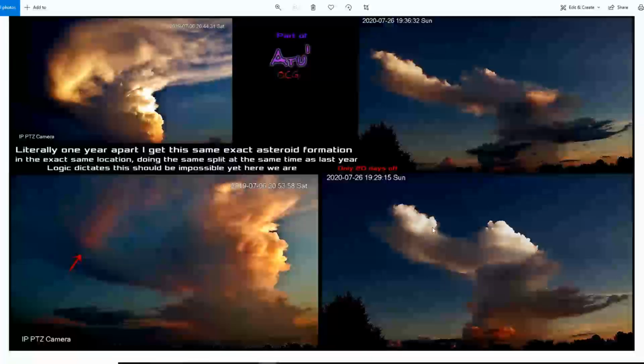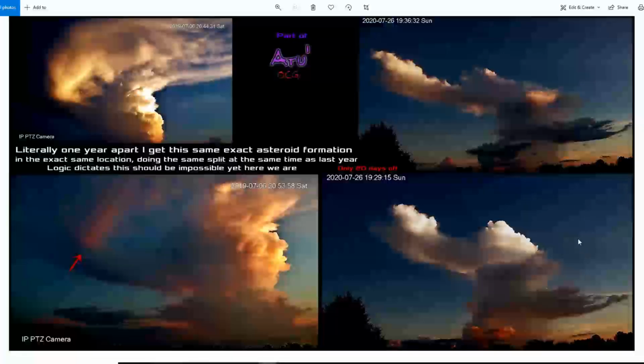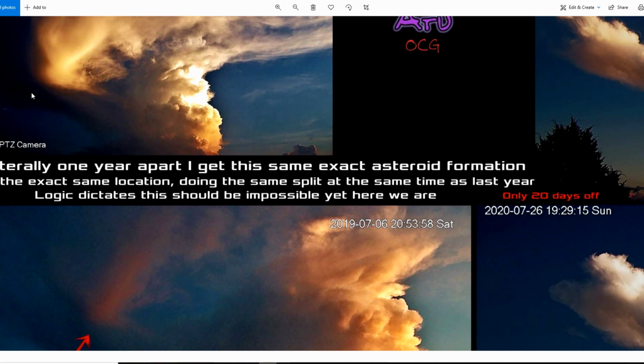There's another one of those. This was another one of those a year apart. The same kind of cloud formation. Literally almost one year apart. Like 20 days. This one shot through like that, and this one actually took the whole cloud with it. It's a little bit bigger formation.